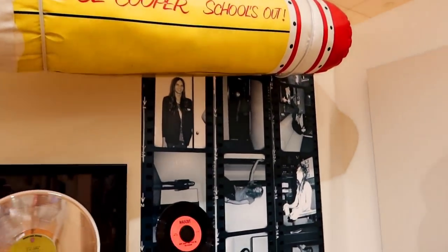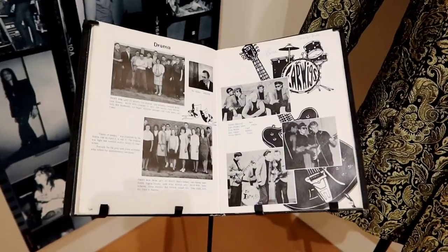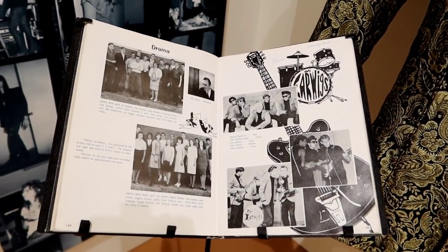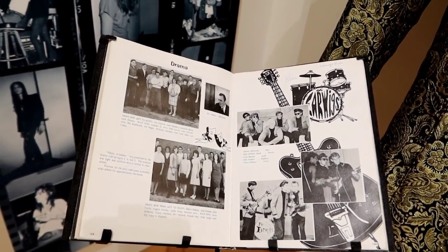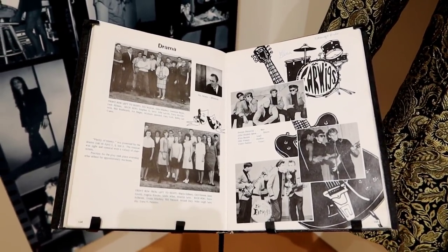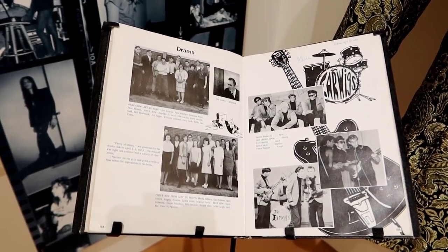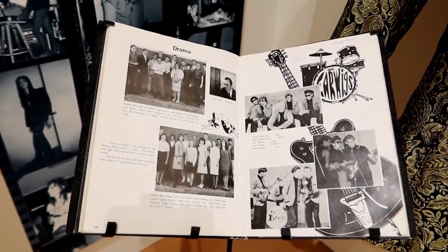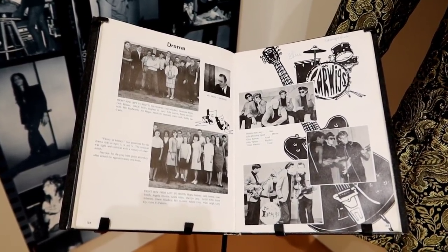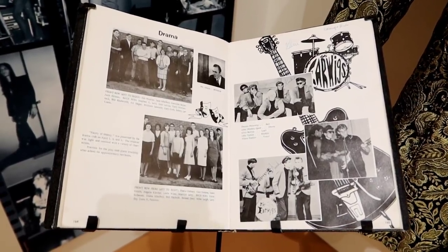Then some early photos of the band. There's their yearbook. They had a band called the Earwigs. So it's Cortez High School right here, because Alice was from out here. They formed as a parody of the Beatles, and the Earwigs debuted at their 1964 high school talent show. In 1965, they became the Spiders, then the Nazz, and finally Alice Cooper in 1968.